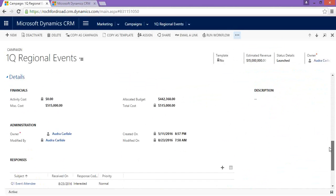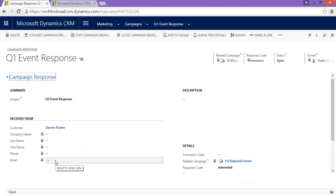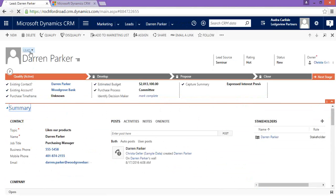So as you start planning your events and activities, you can track responses for this event. So in here, we already have a couple of people that have started raising their hand and started that journey with us. So what we can do then is go ahead and take a closer look at this response for Darren Parker and open up his lead record. So from within the lead, we can track what the lead source is. We can give this a rating. And then we can also see who the owner of this lead is. So it looks like Krista from our marketing team.